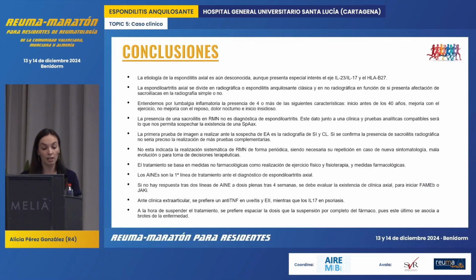The presence of sacroiliitis on an MRI is not diagnostic of spondyloarthritis. This finding, along with clinical symptoms and compatible lab tests, is what allows us to suspect the presence of axial spondyloarthritis. The first imaging test to perform when spondyloarthritis is typically suspected is an X-ray of the sacroiliac joints and the lumbar spine. And if this indeed confirms the diagnosis, no further complementary tests would generally be necessary. Routine MRI scans are not typically indicated on a regular basis, only if there is poor disease progression or to make therapeutic decisions in the context of patient care.